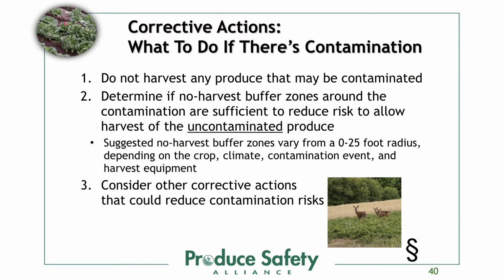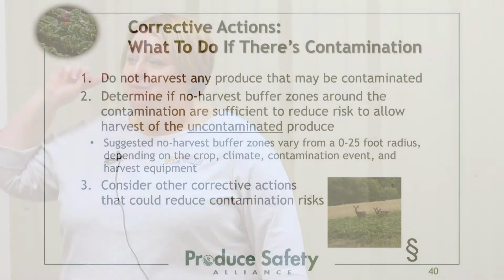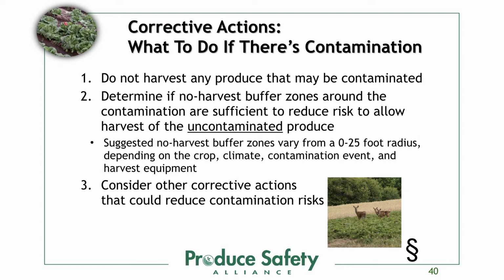If you find contamination, don't harvest the produce that you know has become contaminated or would assume has become contaminated through contact. Determine if no-harvest buffer zones around that contamination are sufficient to reduce the risk of contaminated produce actually being harvested. As Annette was saying, nobody's going to give you an exact amount, because they range anywhere from 0 to 25 feet.